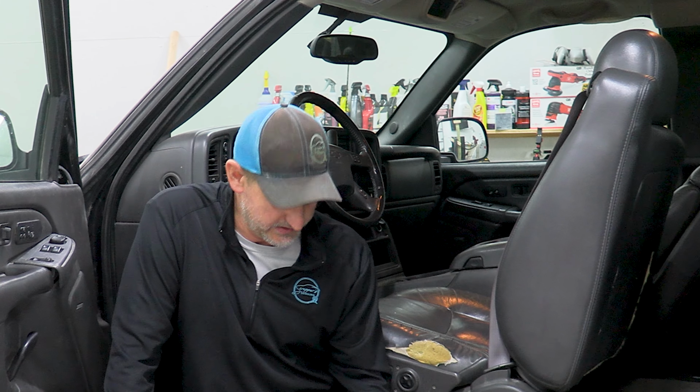Went and bought E-Torx bit for these seat rails on these GMs. They're kind of a pain to remove. I'm going to do my best and see if we can't get this thing completely cleaned out.